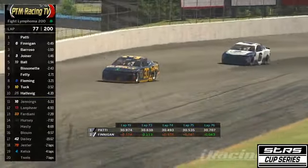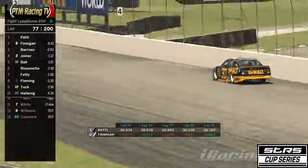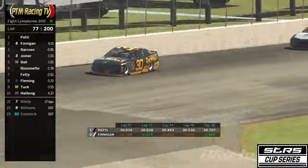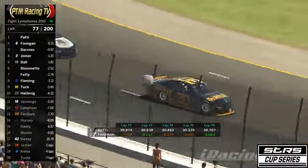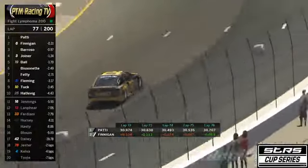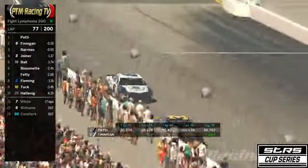Finnegan getting a little ground, a little bobble there from Patty actually that time. That might open the door for Finnegan to catch him. You can see him actually pulling him in a little more. Starting to pull him in by the 10th, and closer. Just starting to get a little bit pushed there. If he's got anything left, he'll catch him a little bit sooner rather than later.